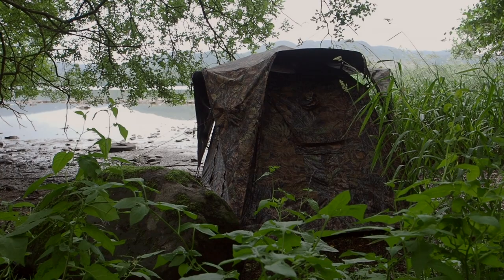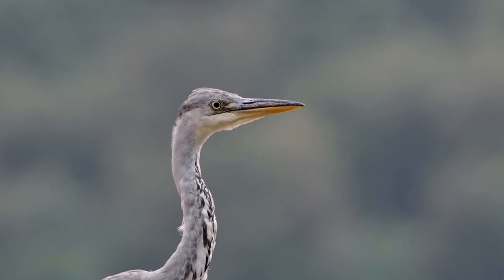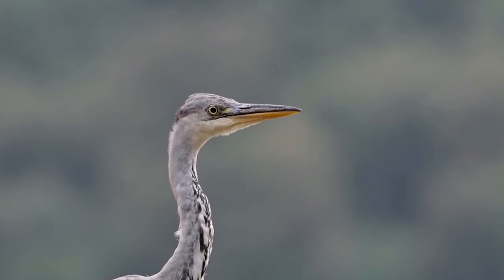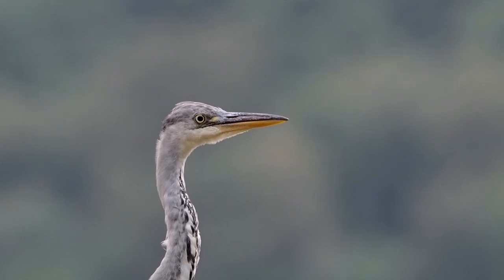Then, just as I was about to change lenses, because it was a little further away and behind some rocks, I thought it'd be safe to change my camera and lens. Just as I moved my camera, I looked through the viewfinder and right onto another heron, probably 5 or 6 meters from the hide. And we both just froze, completely. I don't even know how long it was. It felt like an eternity, but it was probably like 20 seconds or something.